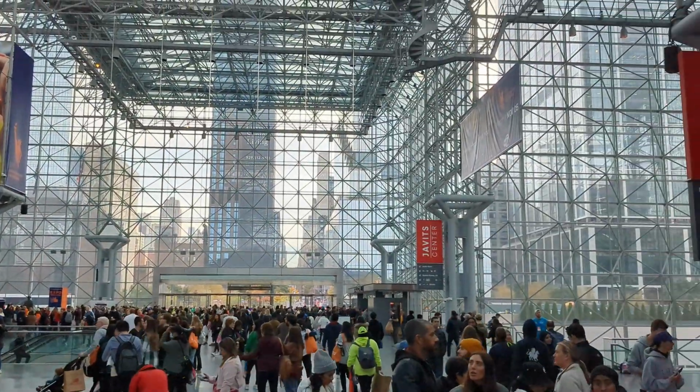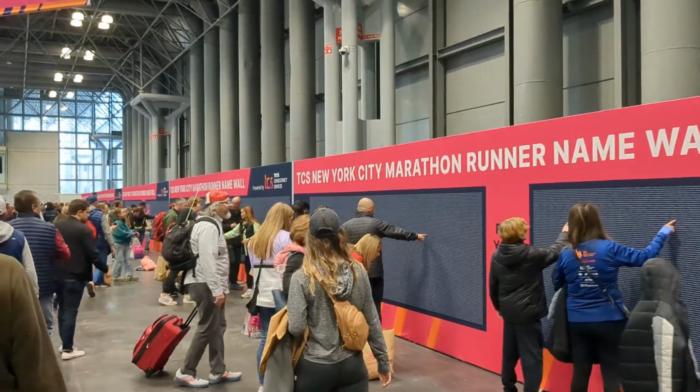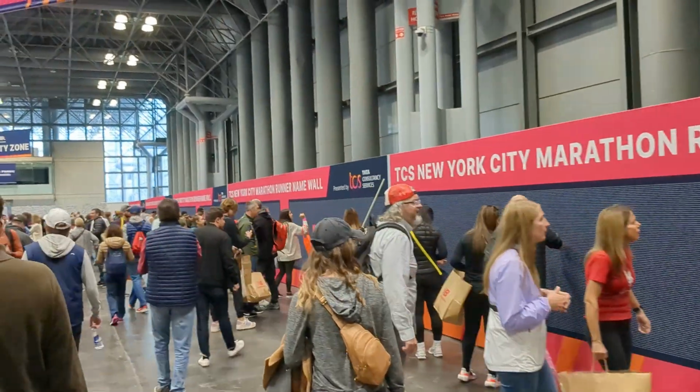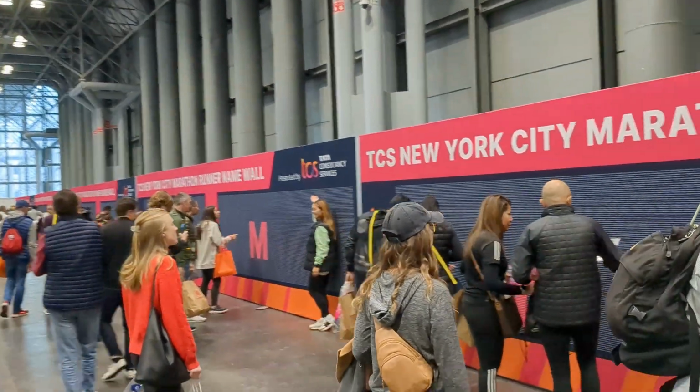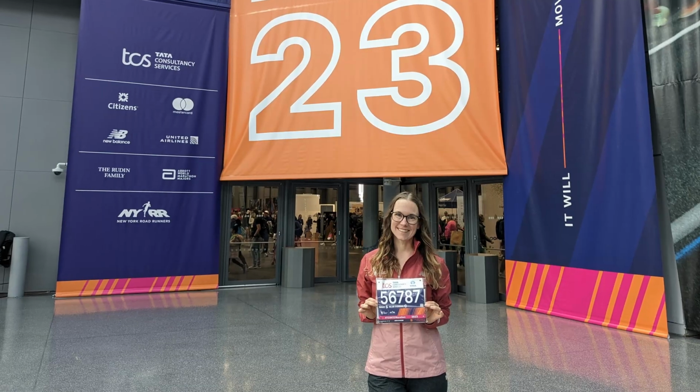The part that I loved most about the Expo was the wall of names. They have it set up so that you can find your name written on the wall. That was really cool. Found myself. And they have a lot of really good locations for taking pictures with your bib and getting pumped up for race day. Now it's just about time for the race.